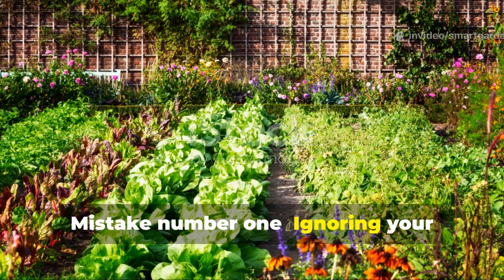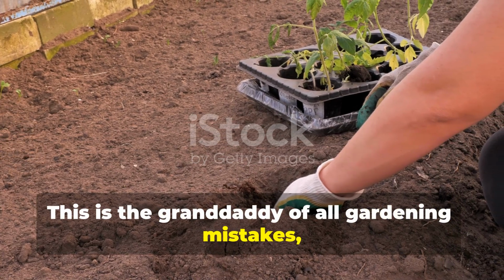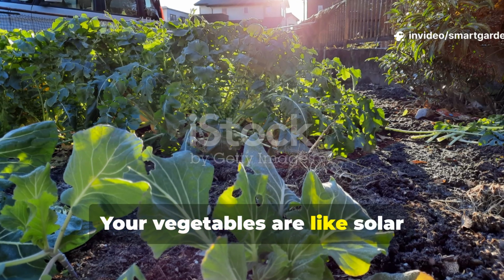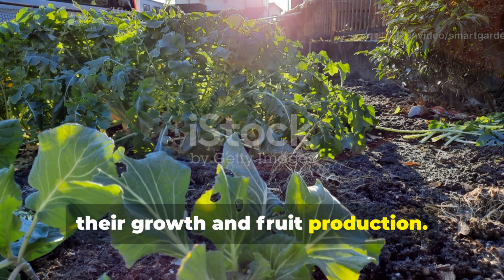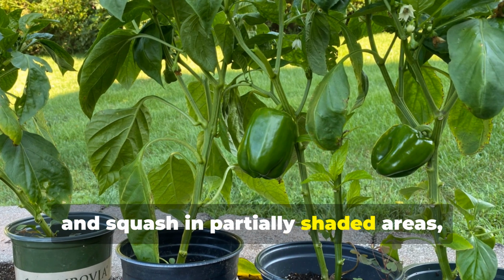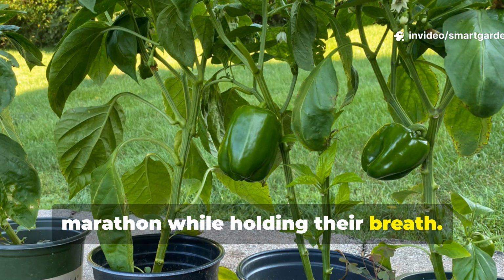Mistake number 1, ignoring your garden's light requirements. This is the granddaddy of all gardening mistakes, and it's one I see even experienced gardeners make when they get excited about a new garden bed. Your vegetables are like solar panels. They need serious sunlight to power their growth and fruit production. When you plant sun-loving vegetables like tomatoes, peppers, cucumbers, and squash in partially shaded areas, you're essentially asking them to run a marathon while holding their breath.